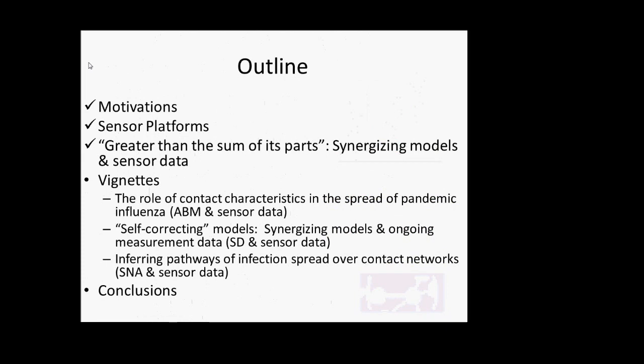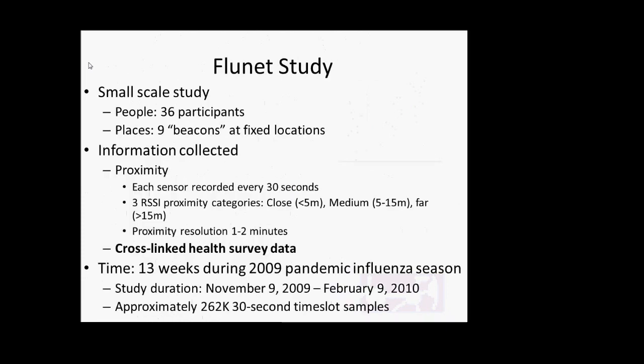And we're going to begin with an application of agent-based models. And this relates to our FluNet study, which was a small study conducted in a pandemic flu season in 2009 with a small set of 36 participants together with markers for 9 locations. This was actually something we conducted with a previous generation of sensor systems, but I don't have time to go into the details of it.